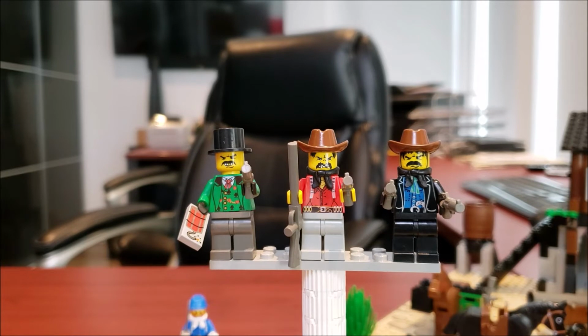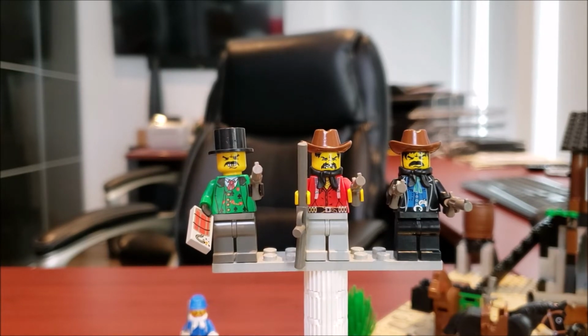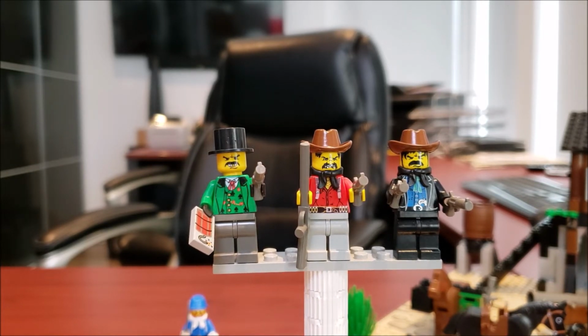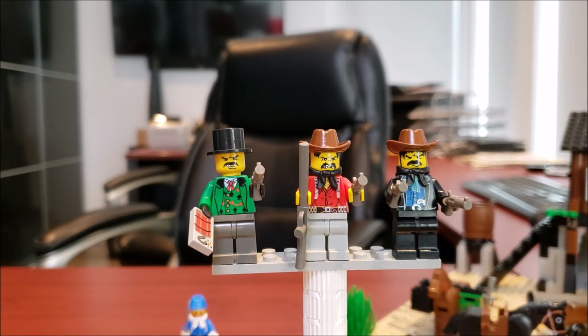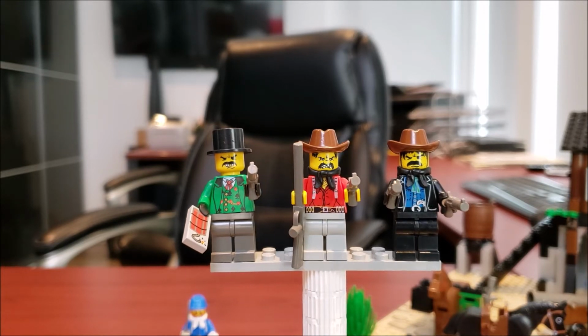So here we have the 3 Bandits. On the left, this is probably my favorite Bandit. I've talked about him before. I just love his torso printing. As you can see, he's obviously a card player, and he has some spades and diamonds on him. So really cool looking minifig. He also has a gold tooth, which is awesome.